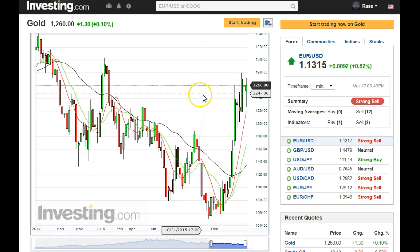Let's start with gold. We need to stay above this previous high. It did bounce almost to our 8, so we're still following the 8 up, and the 8's basically pointing straight up. 1280 is the break. Our next point is at 13, an emotional spot and a previous high. So I'll keep a watch on that.